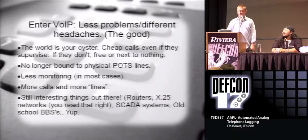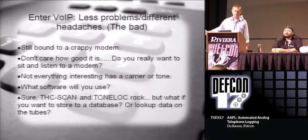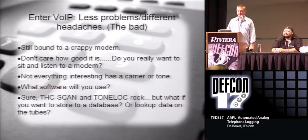And there's still a lot of interesting stuff out there: X.25 networks, which me and Jay Falcon have been known to play with, and SCADA systems, old BBSs, all that kind of fun stuff. But there are still problems with this. You're still stuck with a crappy modem, as I said, and I don't care how good your uber modem is, it's still a piece of crap.